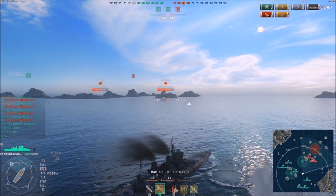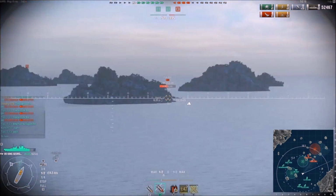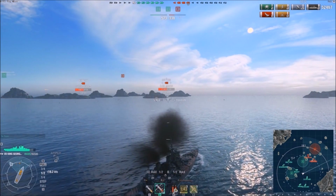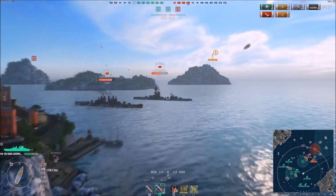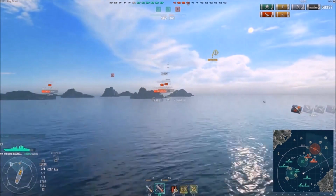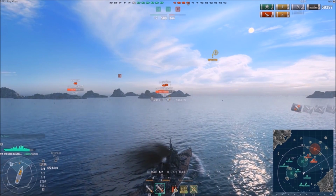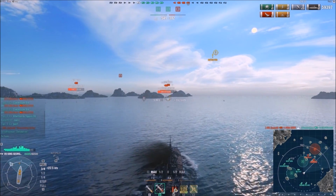Nuremberg still trying to kill me, but because we're playing around with our speed and direction quite a bit, he is just overshooting us. The Iron Duke is backing into a shot, and we're going to go ahead and take it. Try to get some more damage on him. Crunch. Yet another almost 7,000 damage right there. Iron Duke may have a lot of armor, but it still can take damage.